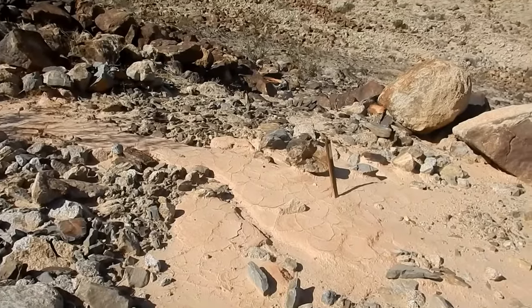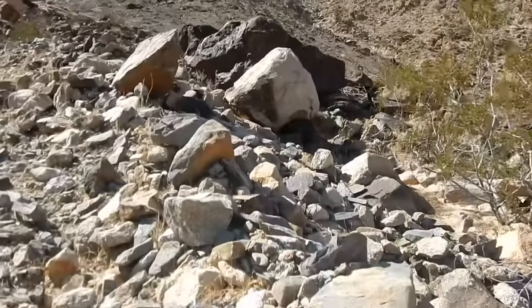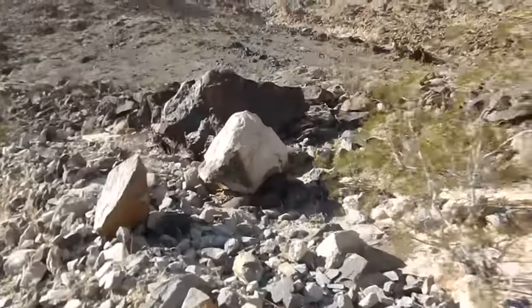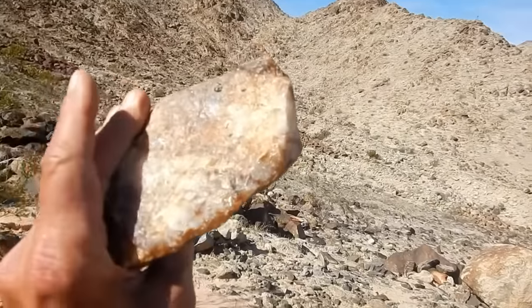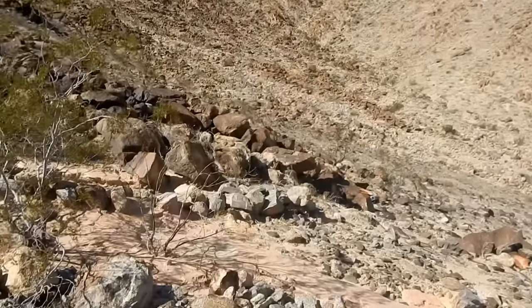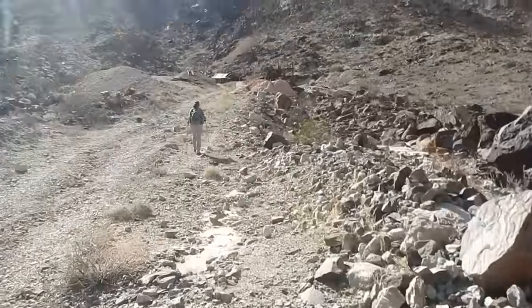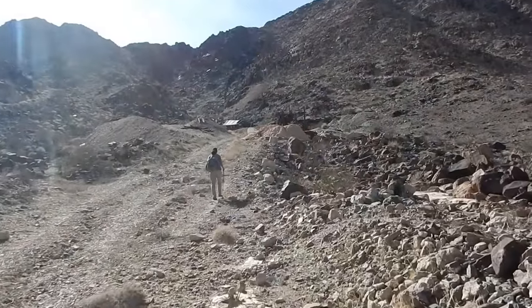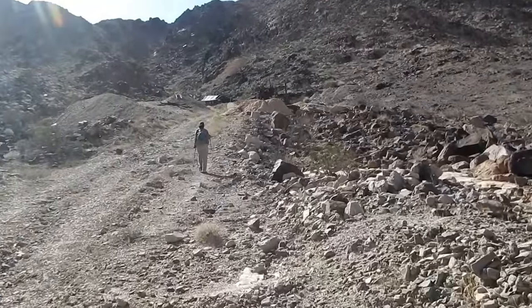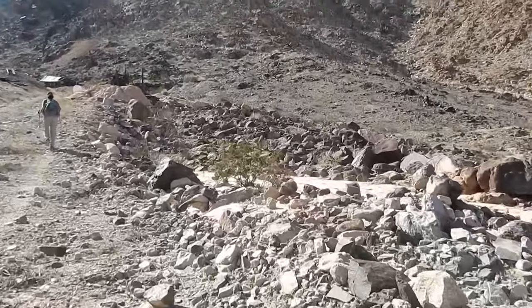So obviously there was a mill here because these are tailings, mill tailings. And here's a piece of quartz with some iron and other stuff in it. So we're coming up to this other working and you can see mill tailings on the right, mine dump on the left. The tailings have been washing down the ravine here.